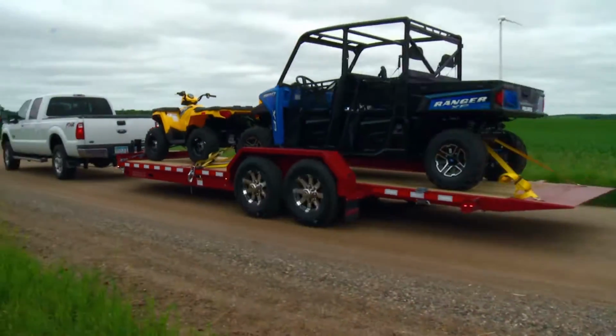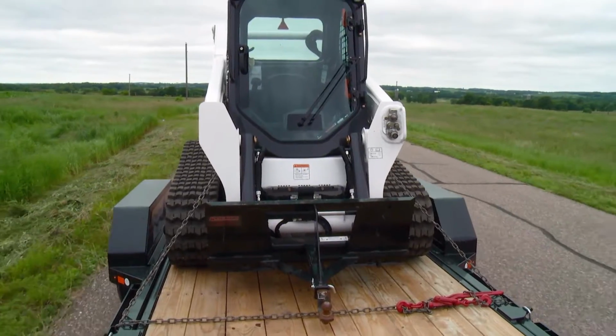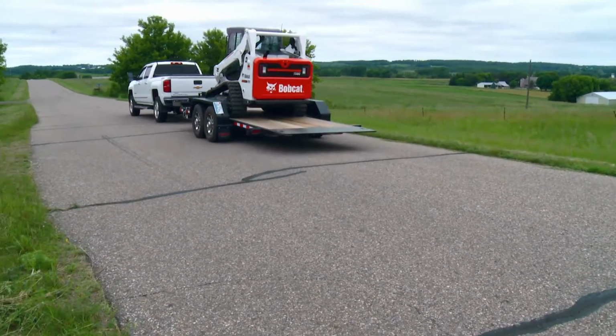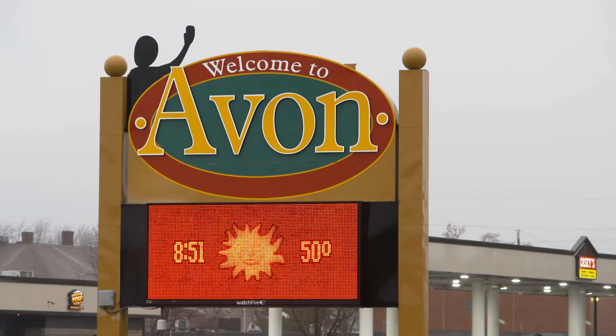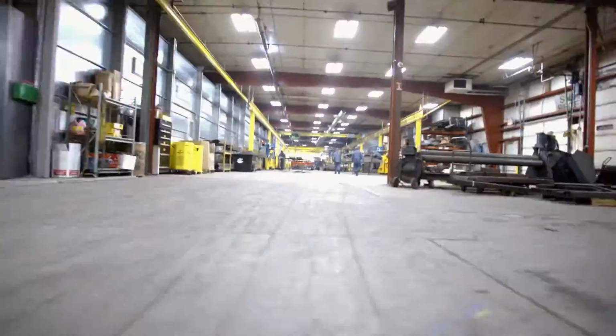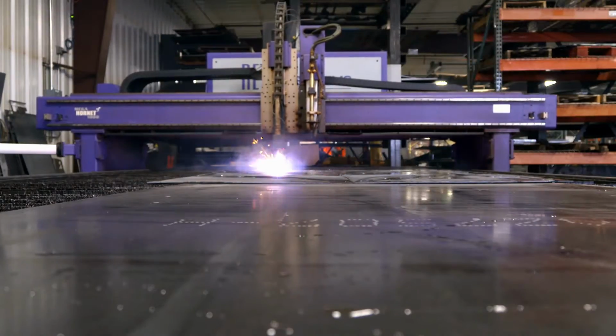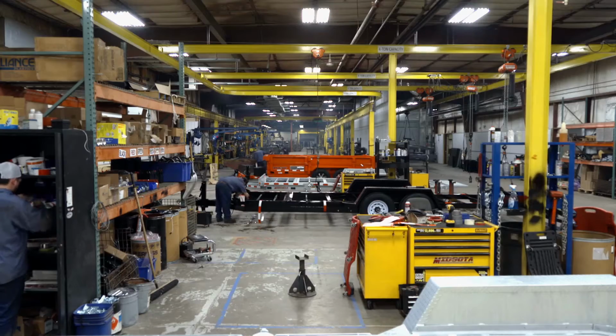For 45 years, Midsota Manufacturing has been a leader in the trailer manufacturing industry. The company started in a garage back in 1971 and now continues to grow and thrive in Avon, Minnesota. We are the producer of over 40 different trailer models, building from little single-axle utility trailers on up to 40-foot gooseneck tandem dual trailers. This manufacturing facility is 50,000 square feet end-to-end. It's one long walking strip with a parts department, a fabricating shop, a paint booth, and finishing area.